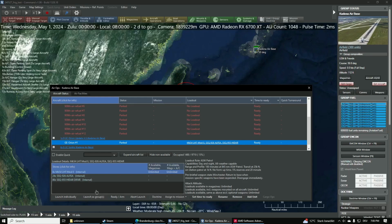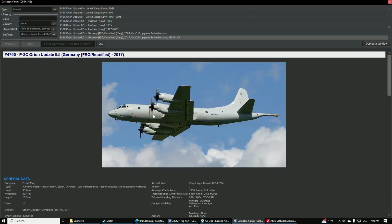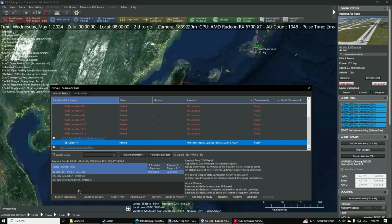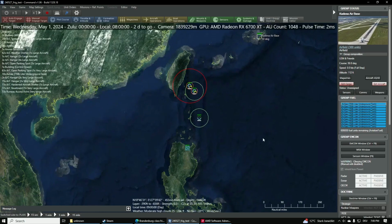Alright, one more thing, we actually switched out the Poseidon with an Orion, which is what the Germans have in their Marineflieger, and it has some sonar buoys and it has torpedoes. Please note that, of course, the Orion will have less endurance, and the sonar buoys run out of power much faster. So we will not have as much sonar buoy coverage this time.